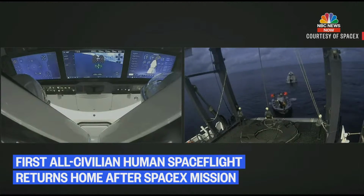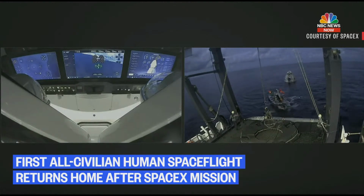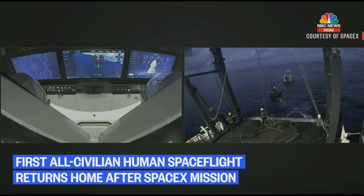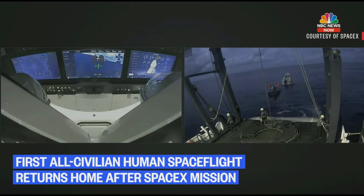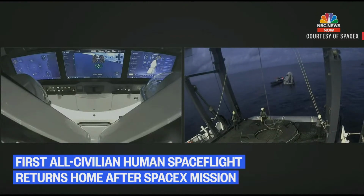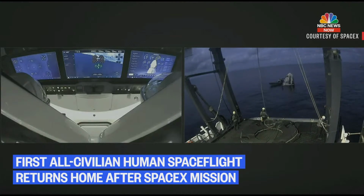Again, this is Ghost Searcher, and what you're seeing on your right-hand screen at the end of Ghost Searcher is the Dragon Nest. It's basically the nest or stand that Dragon will be lifted onto and set into. We also heard some comms that the crew is in good spirits, watching some entertainment while they wait to be lifted onto Ghost Searcher and for hatch opening so that they can egress the vehicle.